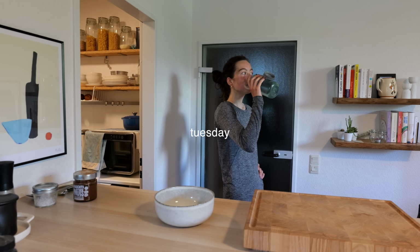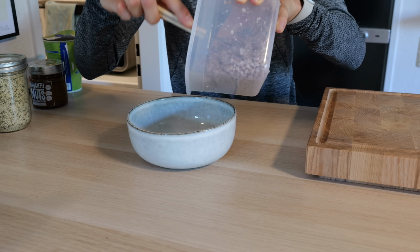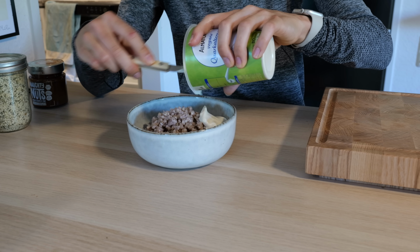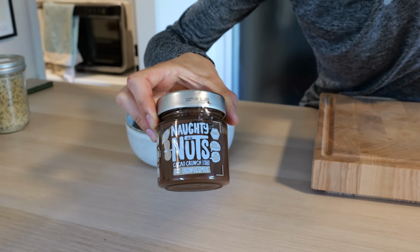On Tuesdays, I do one of my long runs, and let me know if I'm the only one, but I need food in my stomach immediately after my long runs. Otherwise, I just turn into a very grumpy human. That's why I love having something prepped in the fridge ready to eat once I'm back.